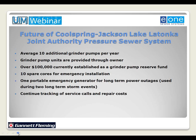So what is the future of the Cold Spring Jackson Lake Latonka Joint Authority and their pressure sewer system? Well, we've added about 10 grinder pumps per year, less over the last couple of years, more in the initial years. So we're averaging about 10 per year. The grinder pumps are provided through the owner as part of the tap-in fee. And briefly, when the property owner pays their $1,900 tap-in fee for their new house, they also pay an additional fee, which is basically a reimbursement cost for the authority purchasing the grinder pump and providing it to the property owner.